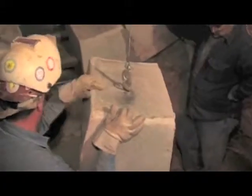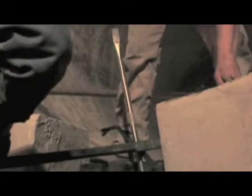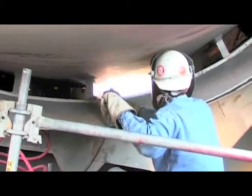In some kiln situations, the last block is a special block called a key block. It requires a little extra attention as the nuts are welded to the shell and the block is bolted through the top surface. This makes for an easy installation as everything can be done from inside the kiln.